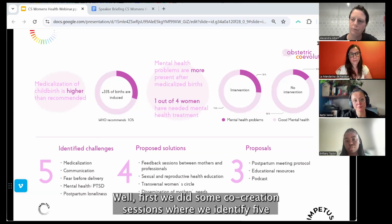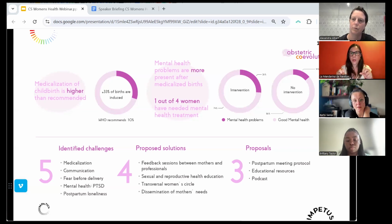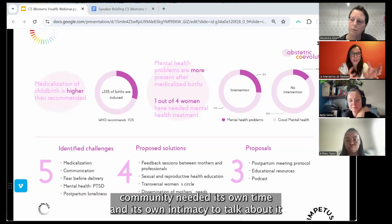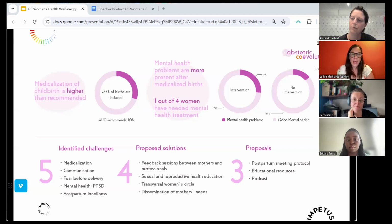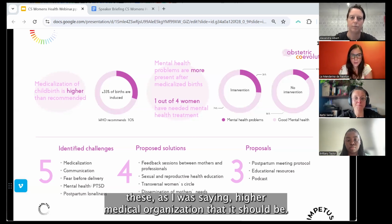Well, first we did some co-creation sessions where we identified 5 challenges. We were working with mothers and professionals. In the first stage, we were working separately because we thought each community needed its own time and its own intimacy to talk about it. And by joining the results from both communities, we identified that there is, as I was saying, higher medicalization than there should be.